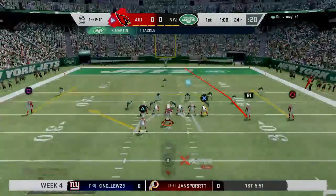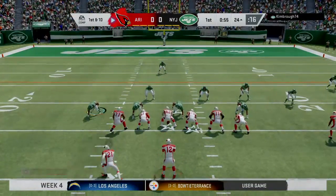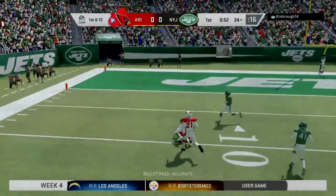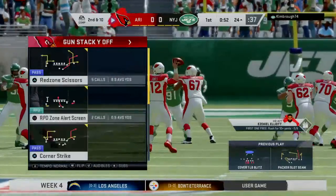On the set. 41 to Mike. Check 41. Get in the weight room. Throwing on first down. Jones. And this will be incomplete. Physical play on the football there, and it's 2nd down.